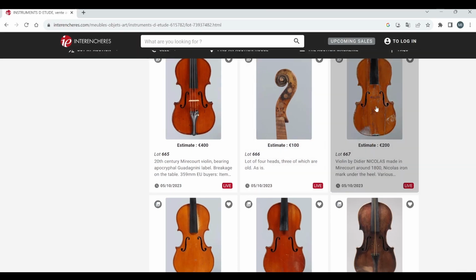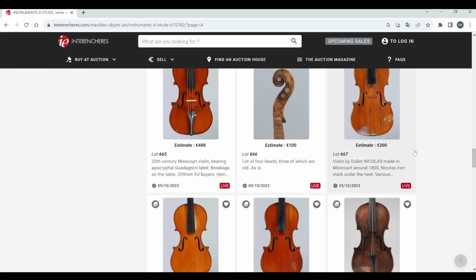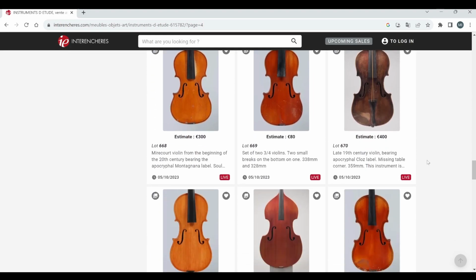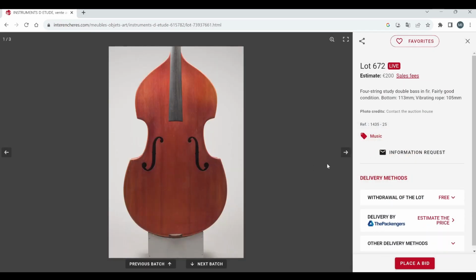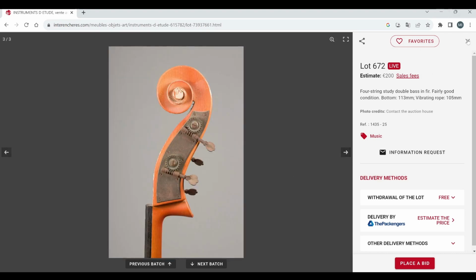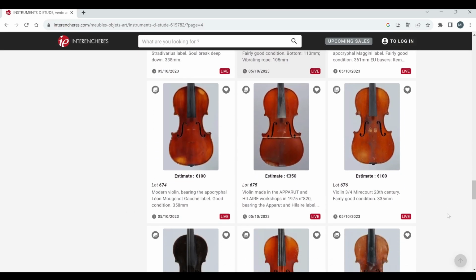Violin by Didier Nicolas, Mirecourt, around 1800. That's in a bit of a sorry state. €200 on that. Wow, 366, that's pretty big. More Mirecourt stuff, 19th century violin. 4-string double bass in fir. Okay, not super exciting. 20th century violin, modern violin.